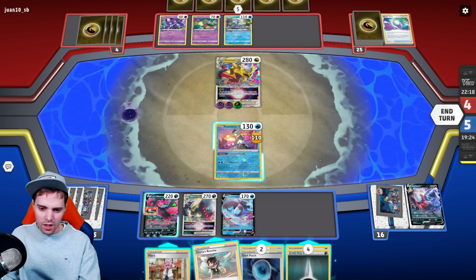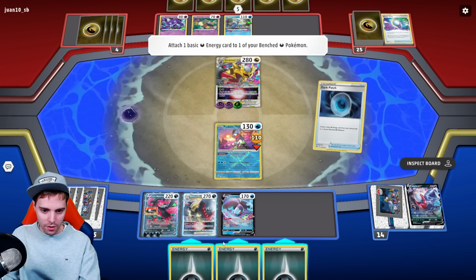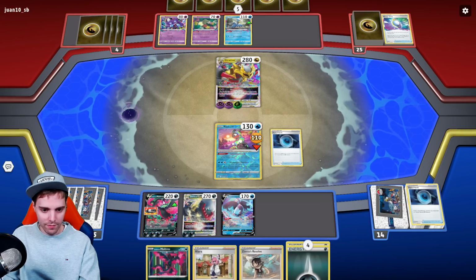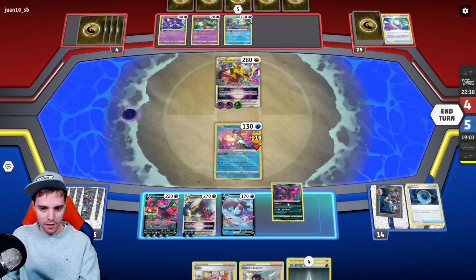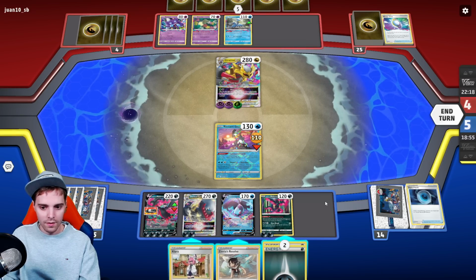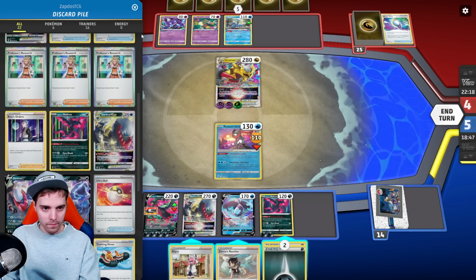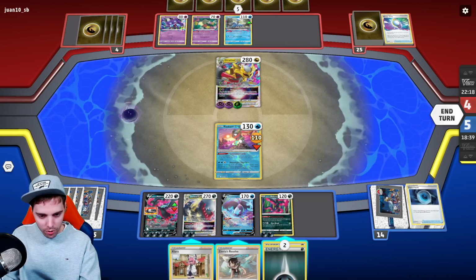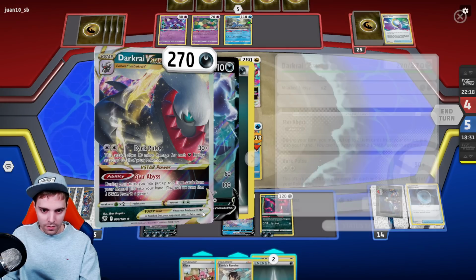Zinnia's Resolve. Do we use Zinnia's Resolve first? I think I'll go for Concealed Cards first. Look at that. Dark Patch. Dark Patch. That's 5 energies. 6 energies. 7. 8 energies. We're getting closer. Still have Klara. Klara could get another Moltres in there, right? So 1, 2, 3, 4, 5, 6, 7, 8, 9. 9 is enough, right?